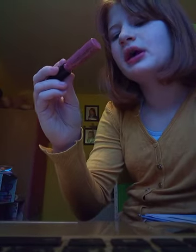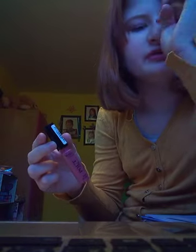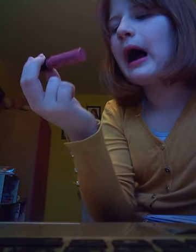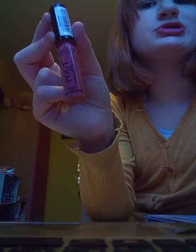Oh, I'll show you which lipstick I'm using. It's called Pout Matters. Why do I have a cold today? I can't talk. So guys, Pout Matters, it's a matte lipstick color, and it's this shade. So yeah.